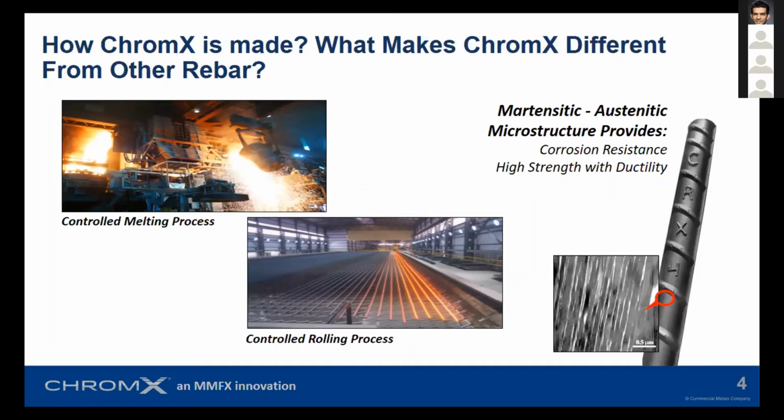The product is first produced in billets, just like any other steel. During the melting process of the steel, we're able to achieve a certain chemistry that is required by our production process, as well as by the minimum and maximum requirements per ASTM. So we control the chemistry, we add the amounts of chromium that are required, and we reduce the carbon within that chemistry mixture. After the billets are produced, we go into the rolling process.